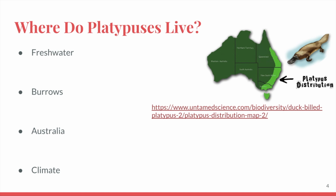So platypus mostly live in freshwater rivers. They make burrows in the riverbank for shelter, and they only live in a small area of the world, Australia. And they need a warm, moist climate to survive. This is a map in which platypuses live.